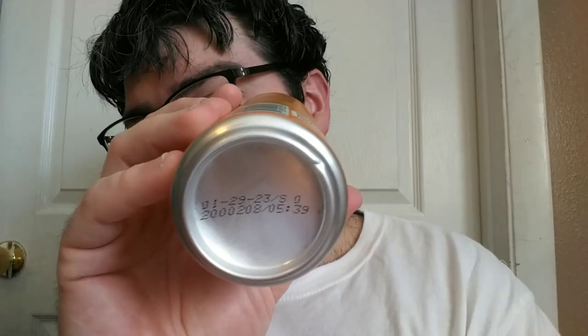So, the can has a silver top with a silver Red Bull tab. It shows the best by date and production code. Best by January 29th, 2023, so it's still fresh for a little while. And I got this at Walmart on the release day, which was April 4th. And luckily they had a lot of it there on that day.